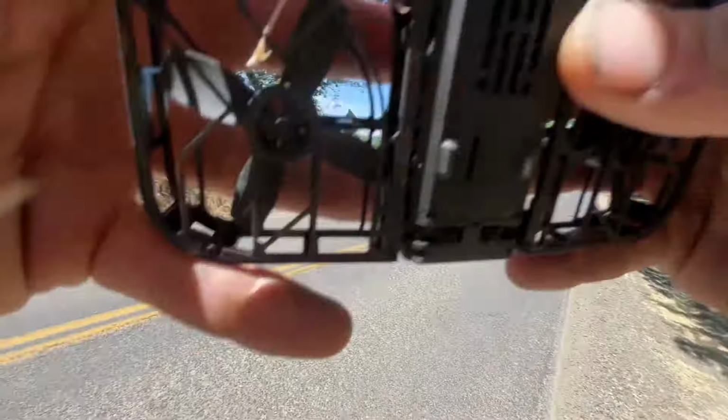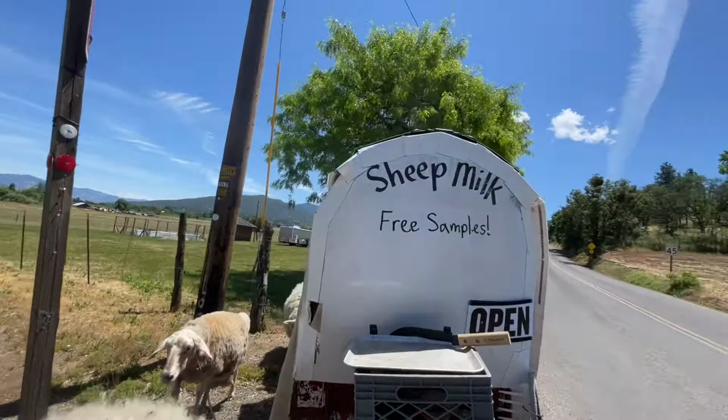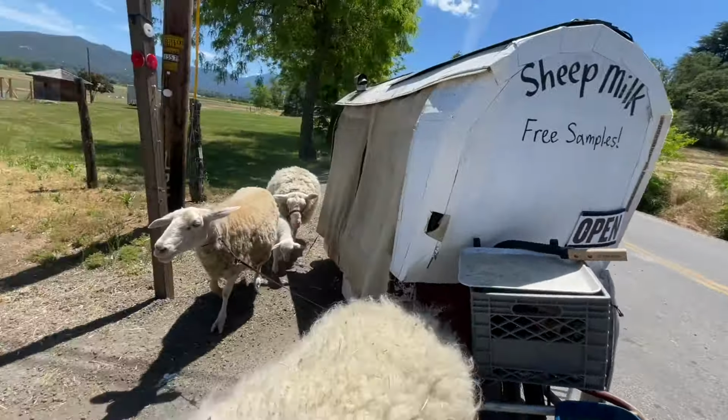Look at my low center of gravity wagon design. Taking this like a champ. Hey, let's go. I'm taking it like a champ. Look at that. I'm so strong. That's awesome, dude. I love the size of this wagon. It's so perfect for me to pull, now that I've finally gotten in shape.